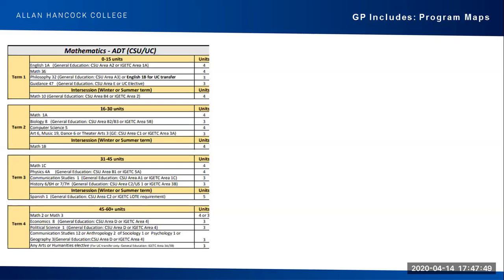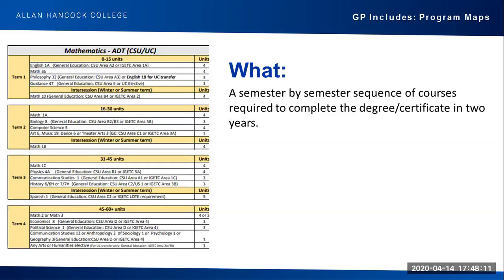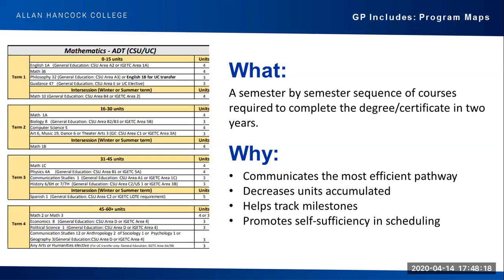Another tool we are in the process of developing are program maps. The one you're looking at here is a sample from another college, but once ours are completed, they will be made available to students via the website. The program maps provide students with 2-year guides for completing their programs. This will allow students to more easily and successfully plan their schedules, as well as help create consistency in our course planning and scheduling for our academic departments.